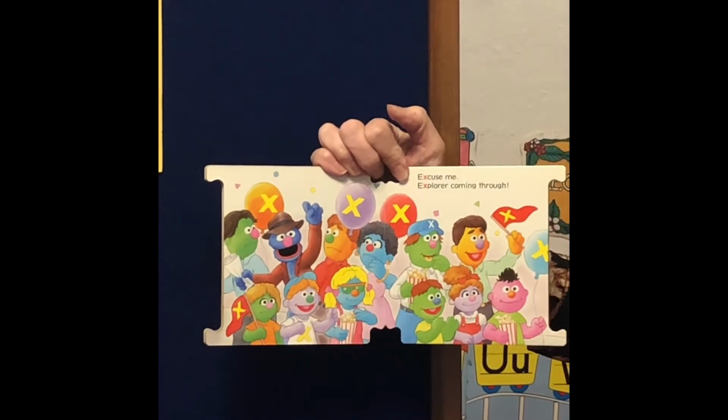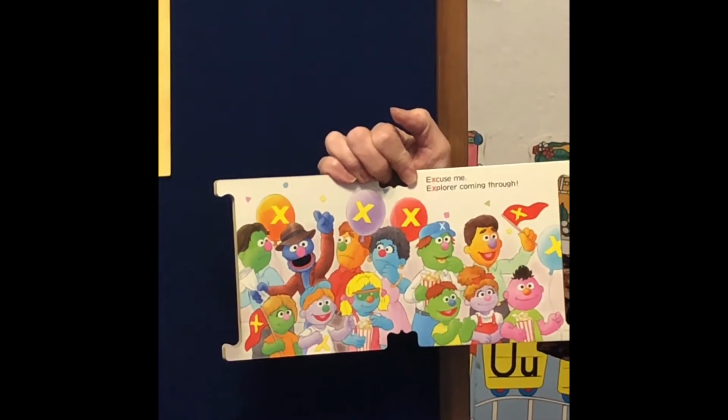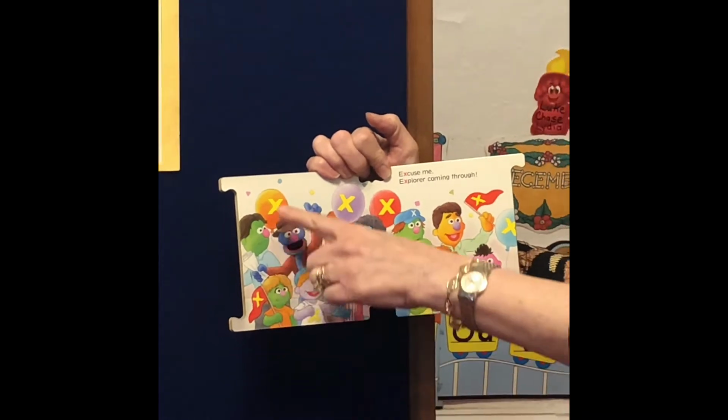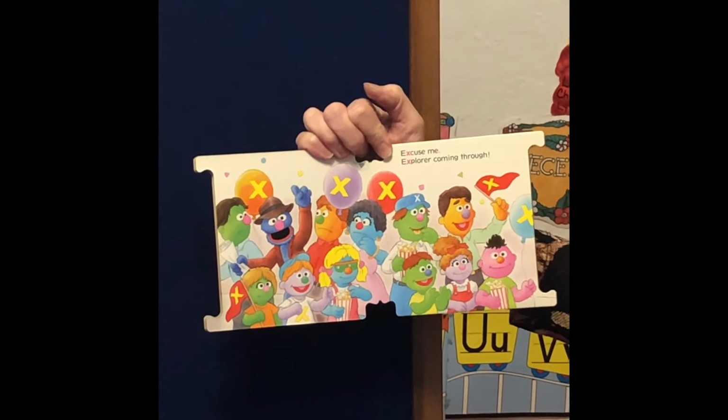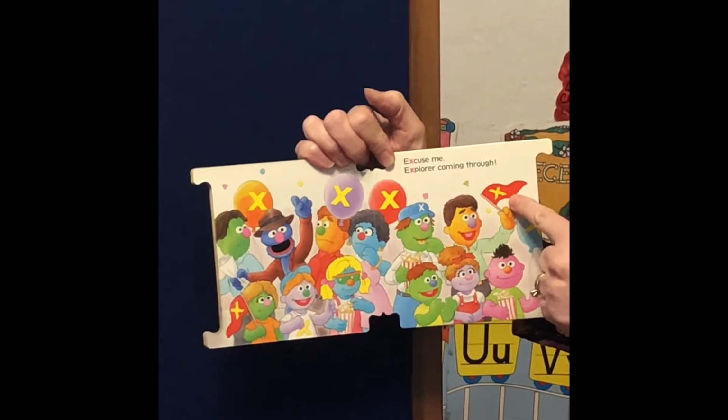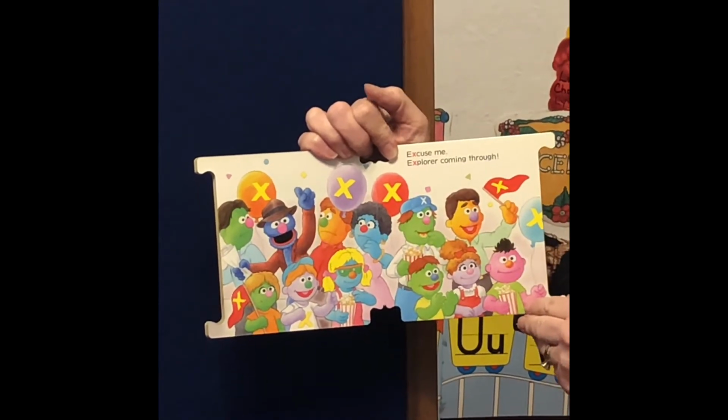Excuse me, explorer coming through. He's going through the people and they all have that letter on their flag or balloons. There's that flag and there's some balloons with the letter X.